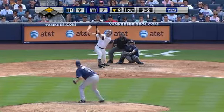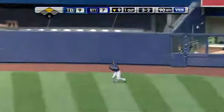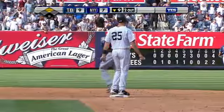And the pitch. They had him play beautifully deep. Upton makes the play. If he's shallow, that's probably over his head. So great defensive positioning by the Rays for the second out.